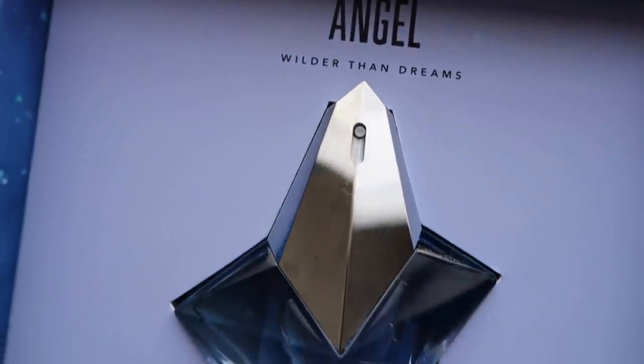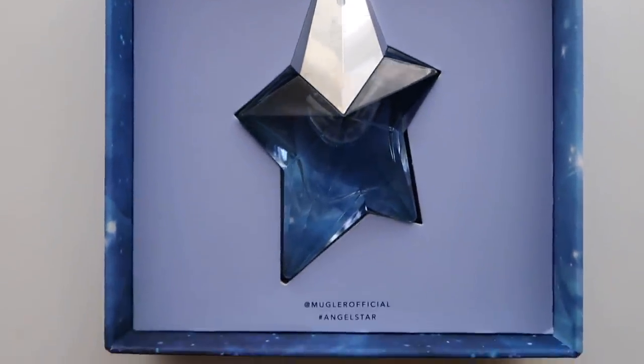Look how nice the bottle is. I love the smell. It smells very sweet, but a little bit masculine. This bottle is stunning. It smells a little masculine, but a little bit sweet, which is great for me because I love unisex types of perfumes. It's sweet, but it's sensual and masculine and very sultry. I love it. And this bottle is just absolutely stunning. So this is Angel Wilder Than Dreams by Mugler.